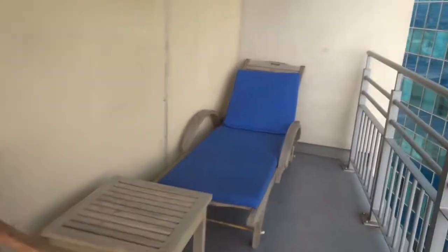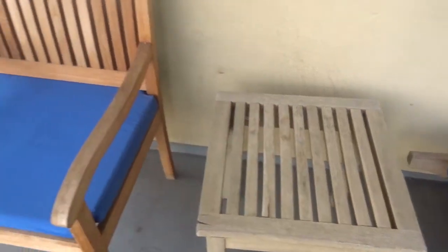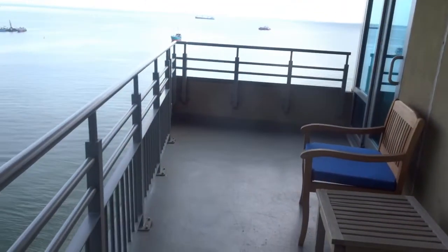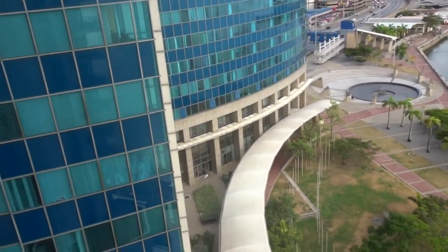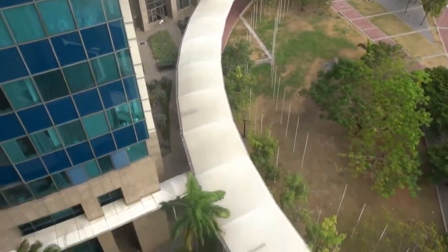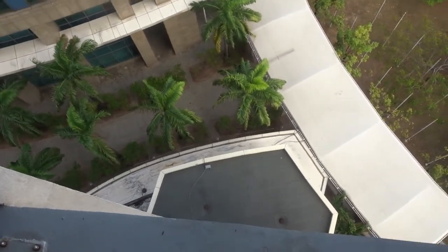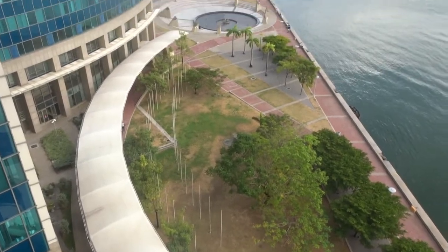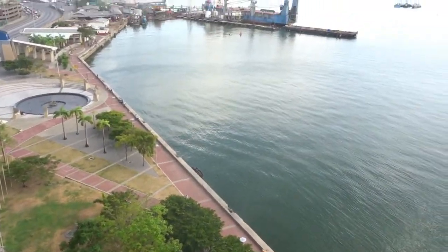So we got two chairs. We got one to lay down, a recliner, whatever. We got a table here for drinks. One can sit, one can chillax, two can drink. Look at the view, guys. I'm guessing this is the rest of the hotel. Whoa! Look down there. Oh my God, it's scary. Guys, I don't even know if I can see properly. I'm feeling the height. Gotta make sure my camera doesn't fall. This is beautiful, guys.